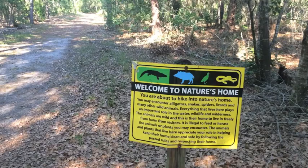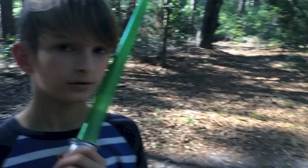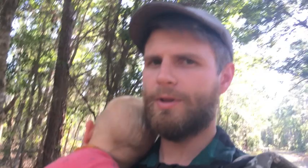So it looks like we're about to enter nature's home. You may encounter alligators, snakes and spiders and lizards, and many other wild animals. Just kidding. I'm still carrying Micah. We've gone probably half a mile. I still got him. He's sleeping soundly. It's a beautiful thing. Let's press on.